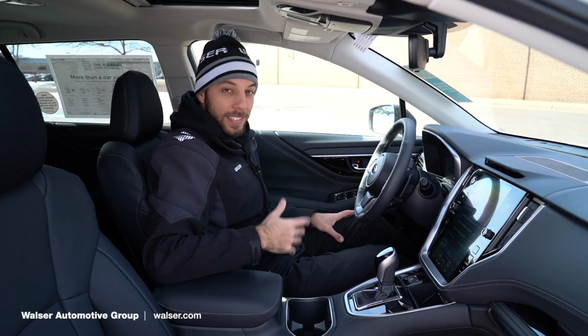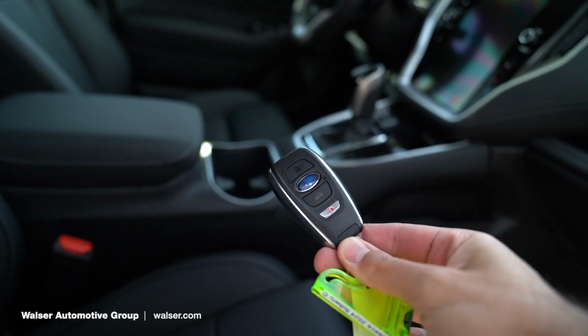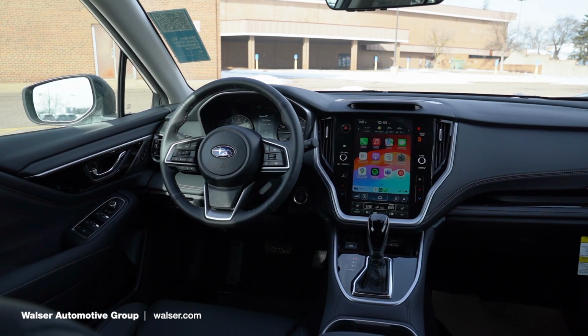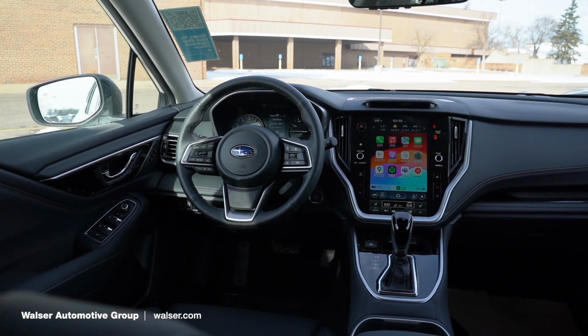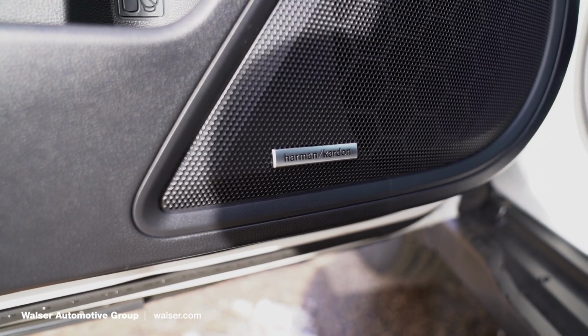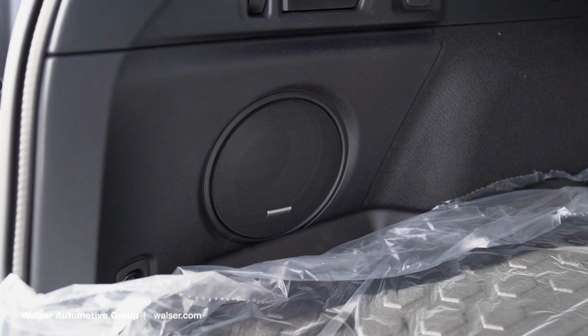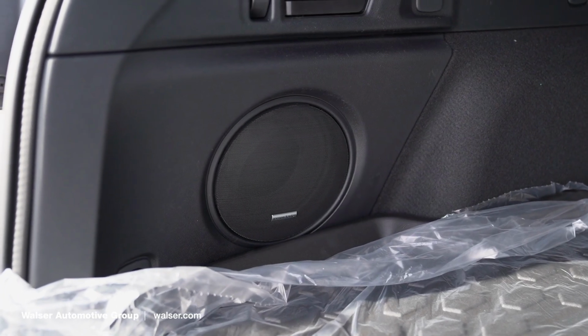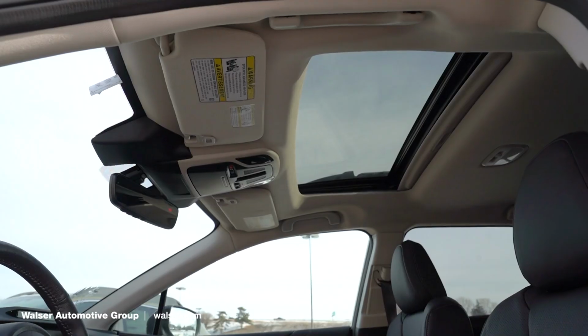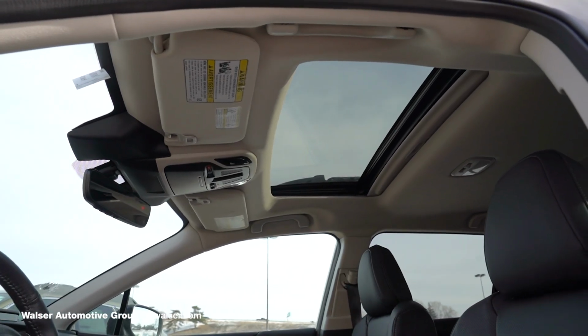Now, like I said, this one does have the keyless entry, so you don't take the keys out of your pocket or out of your purse, and when you hop in, you do have a push button start down here, which is very nice. Now, this one will also come with memory seats inside. We're gonna have a Harman Kardon sound system, which does make a pretty big difference. And one other thing the Limited's gonna add is our sunroof up above, which really opens it up, especially with the all darker or all black interior.